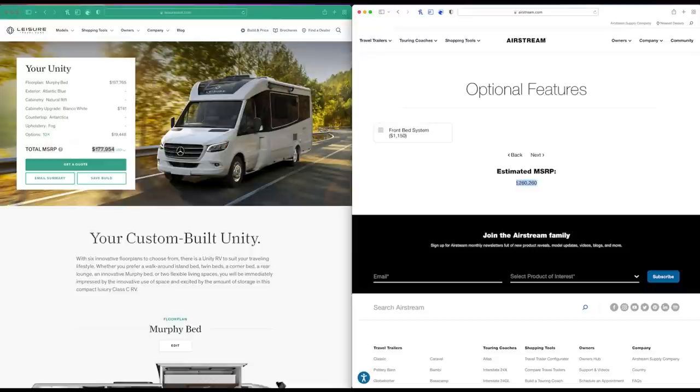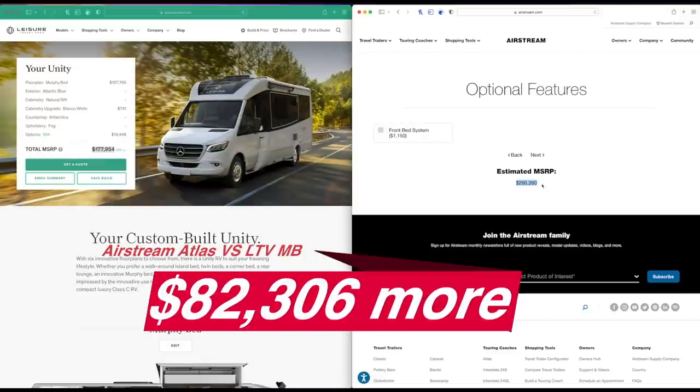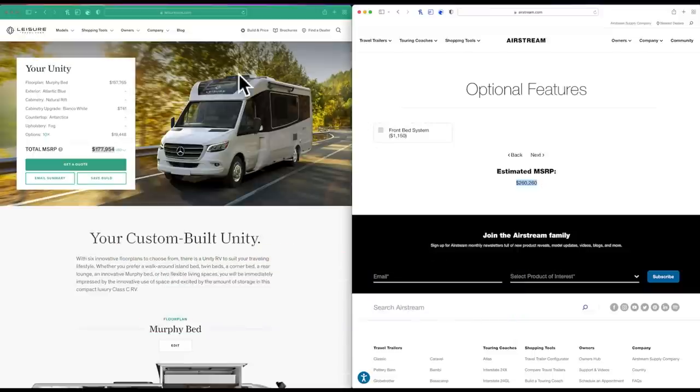177,954. With this guy, 260, 260. So as you can see, that is a huge, huge difference. So the question is, which one would you choose? Would you spend $100,000 to have Airstream up here instead of Leisure?